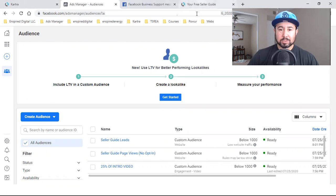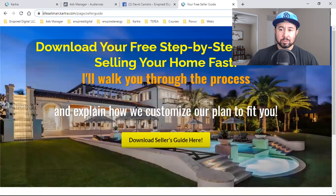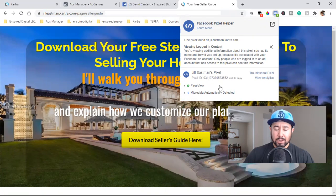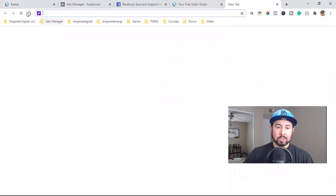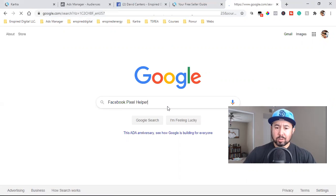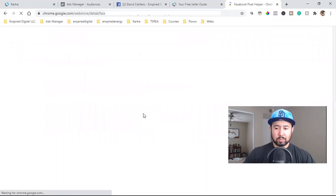I installed a pixel. Here's a page that I'm working on right now for a client. I installed the pixel and I know that I installed it correctly because I have the Facebook Pixel Helper and it shows me right here. And if you don't know about the Facebook Pixel Helper, you definitely want to Google this, install this, because this allows you to really test your pages and make sure that your pixel is installed correctly. Go ahead and Google that Facebook Pixel Helper.